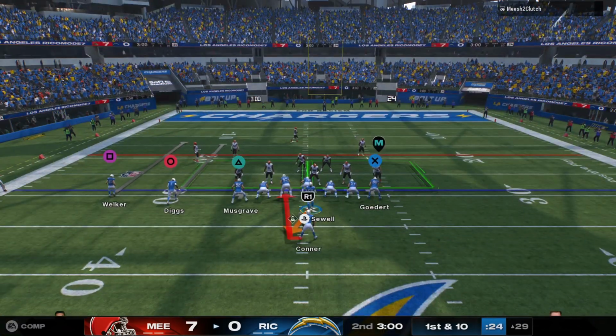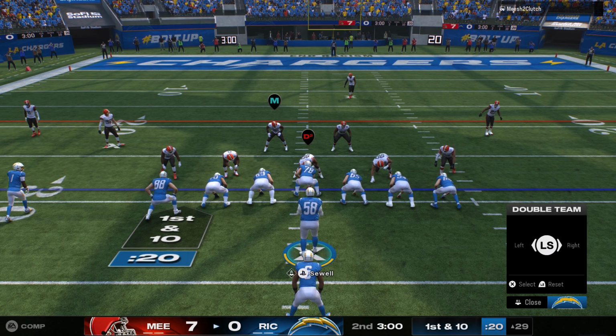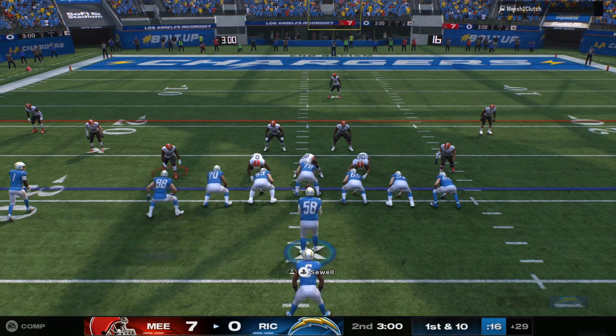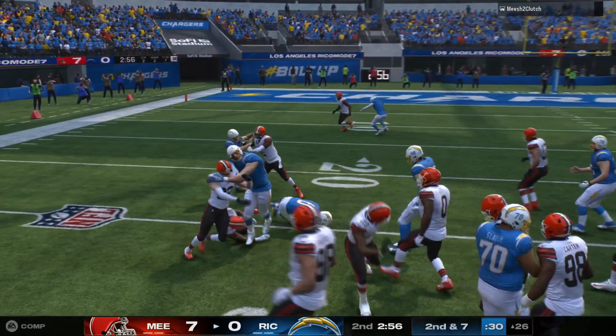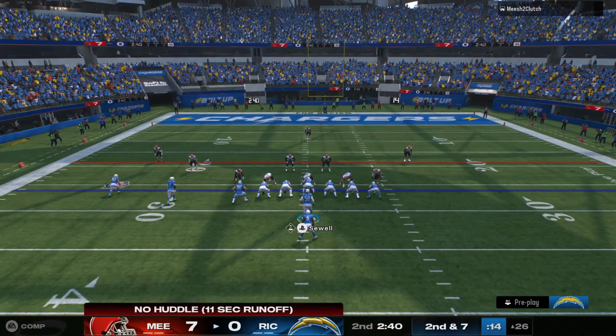We're back and all set for the 2nd quarter. Charger football. They're looking at yet another 1st and 10 on this drive. Right back to Connor, and they limit the damage, just a few yards on that gain. Quincy Williams making the tackle.